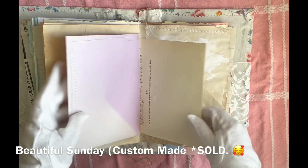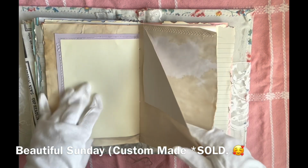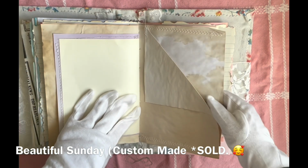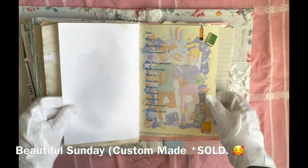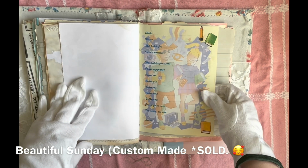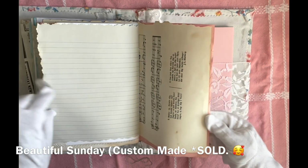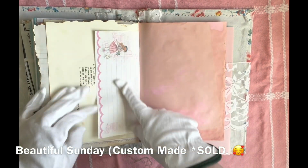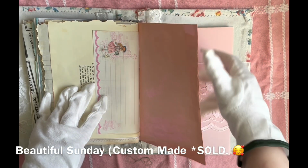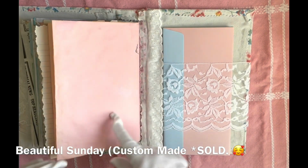To that card and that book page. And the back end of that pocket. It's not sewn at the side this time. Book page. And the rest of that profile page. Music paper. The Beautiful Sunday handwriting paper. And the back of the signature is that pink dyed paper.